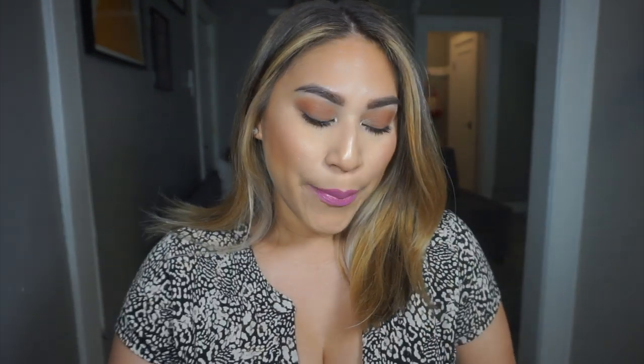Okay, so this one is Anna. I think it goes really well with my hair and my skin tone, and you can see it's a pink, but it's not an in-your-face pink. Well, I guess it is, but it has a peachy purpley undertone on my skin, and it feels so nice on the lips.